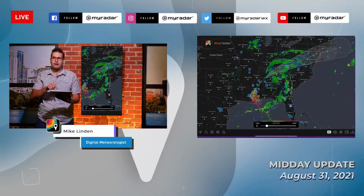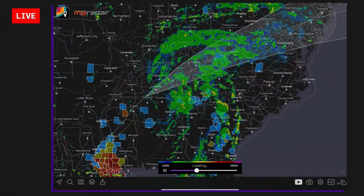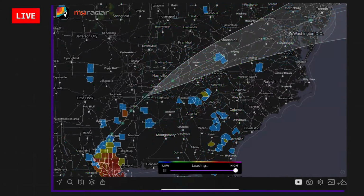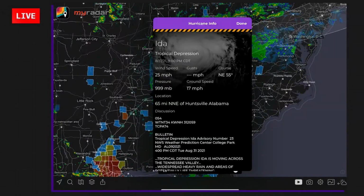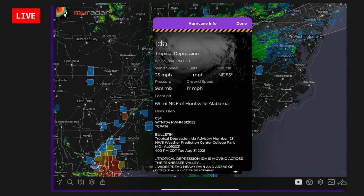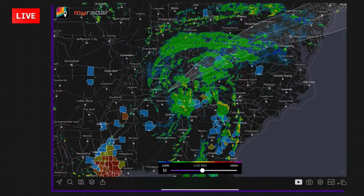Looking at the MyRadar app, we can zoom on in to what is left of Ida as it stands now. No central kind of structure and shape, generally, compared to what we saw a few days ago when this was a Category 4 over the Gulf of Mexico. But we tap on Ida, we can see the latest information from the National Hurricane Center. Roughly 25 mile per hour maximum sustained winds, so that is a big step down from the 150 mile per hour maximum sustained winds when this thing was making landfall.